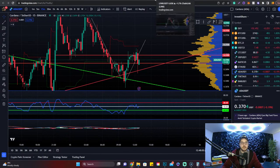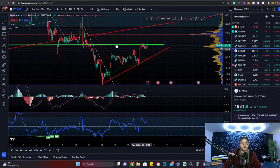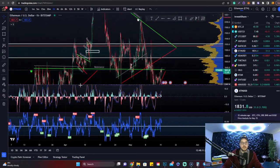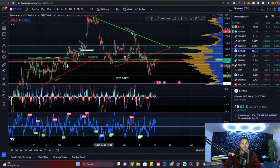Okay, so let's look at Ethereum. Ethereum is still revisiting this horizontal resistance. This is the support that we were using throughout this descending triangle pennant formation that was built here. Resistance here, support. And now we're revisiting it after we broke this downtrending momentum.